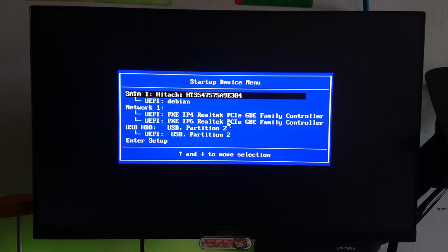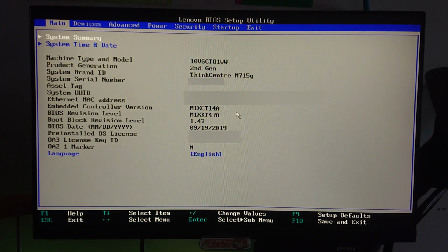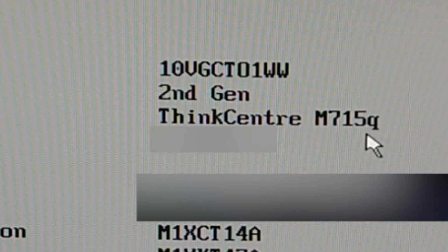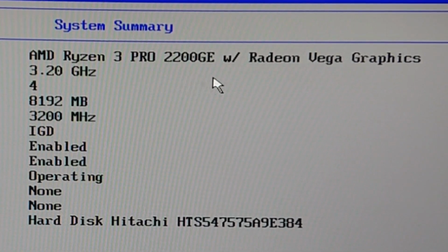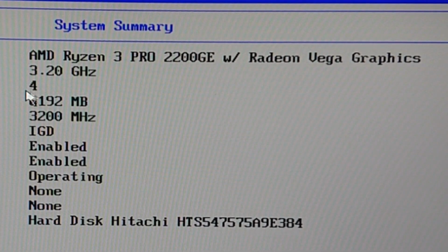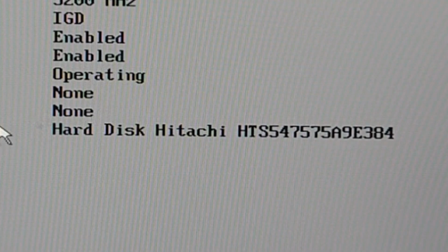Oh hey, that's pretty good. Okay. We get to the BIOS and as you can see, there we go. M715q 2nd gen. Check system summary here. Ryzen 3 Pro 2200GE with 4 cores without hyper-threading. And the SATA drive is the Hitachi drive.